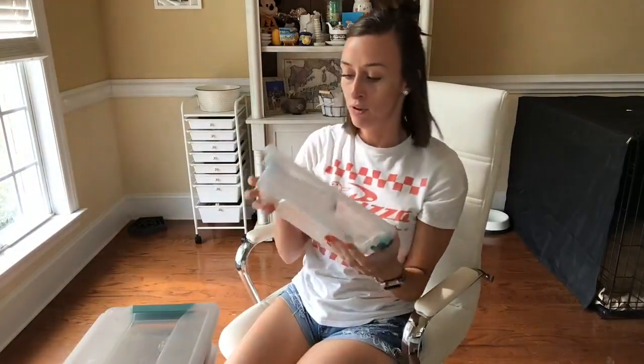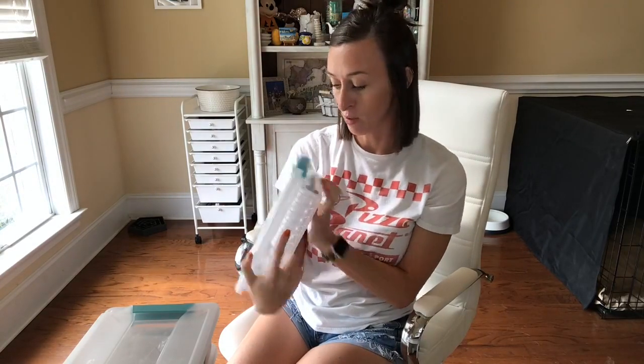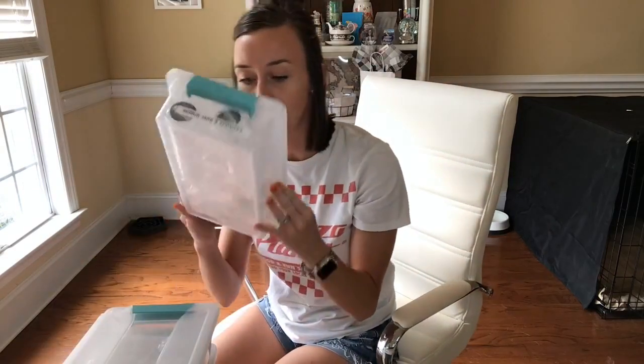I have Scentsy sugar scrub jars, and what else is in here? Sponges. Sponges for dish soap, which I'm out of.